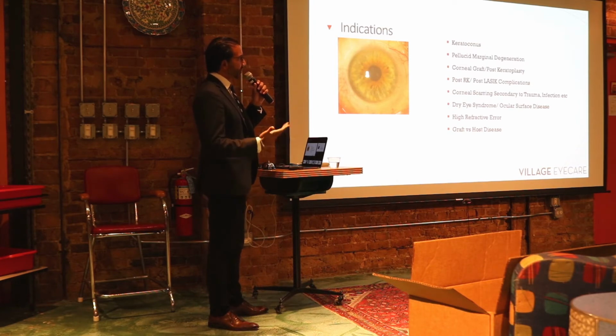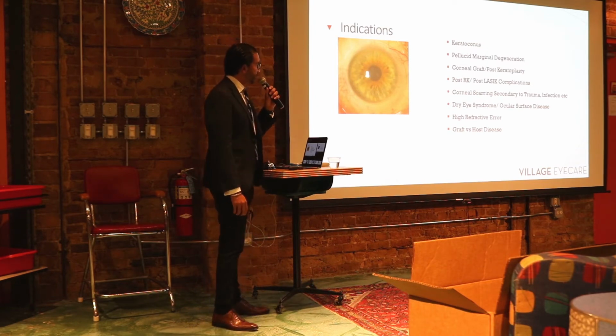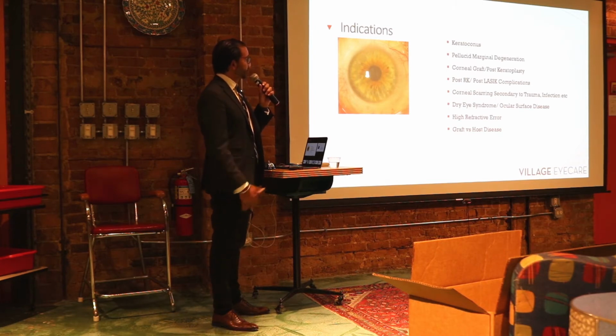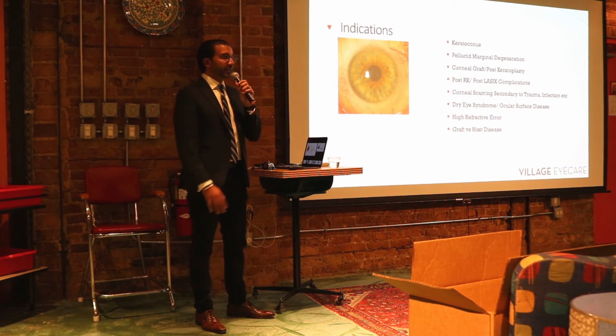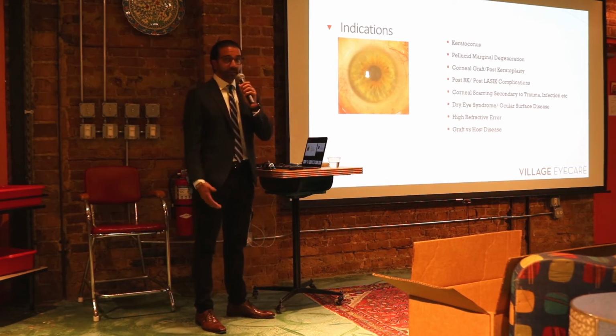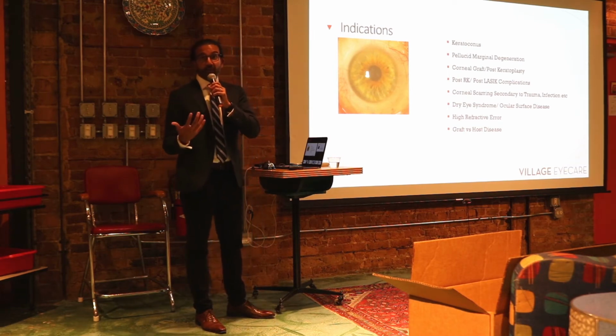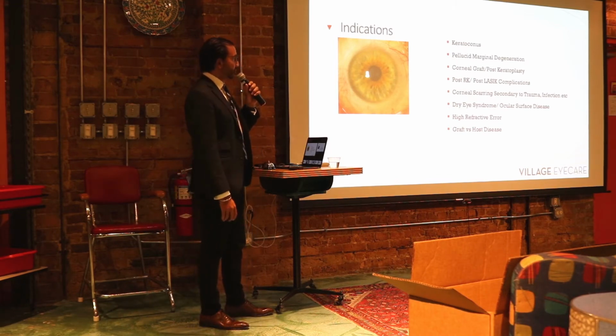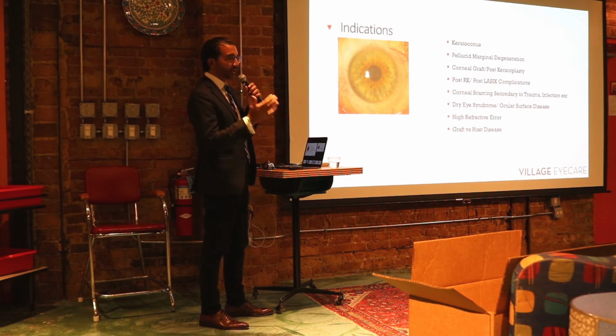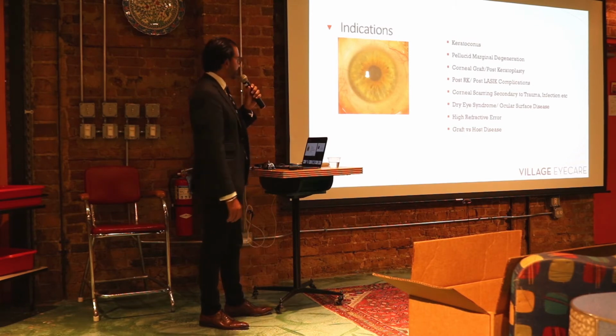Scarring from trauma or infection is also a great indication for sclerals. Dry eye, in the last couple of years, has been a very effective indication. You have a lot of corneal staining, a lot of inflammation on the corneal surface. Well, if you have that cornea bathed in preservative-free saline throughout the day, you're going to see great improvements in the health of the cornea and a reduction in patients' symptoms.